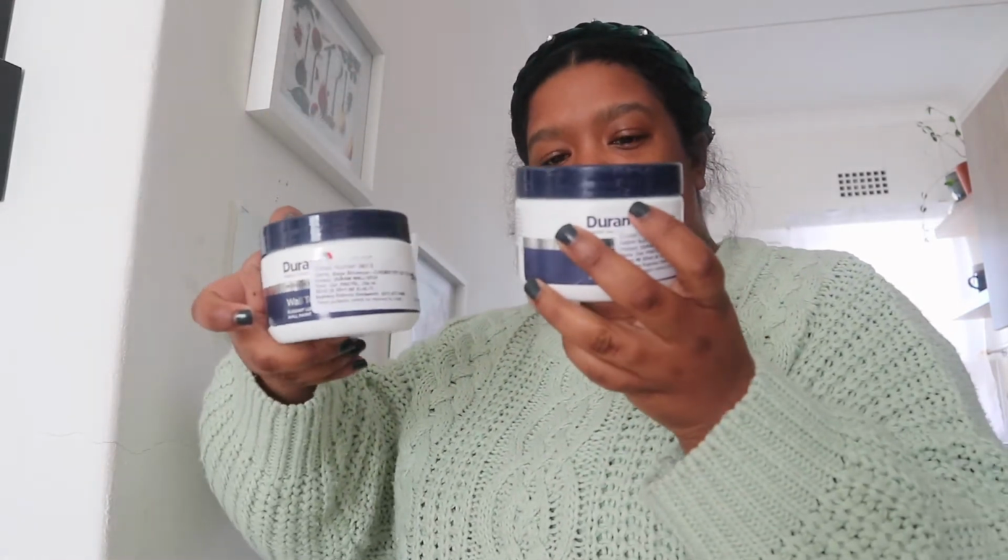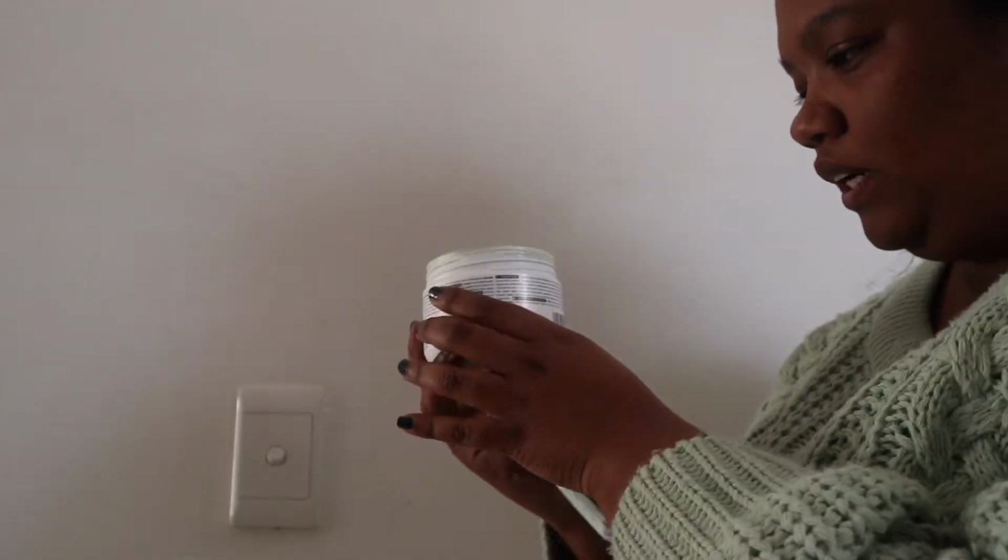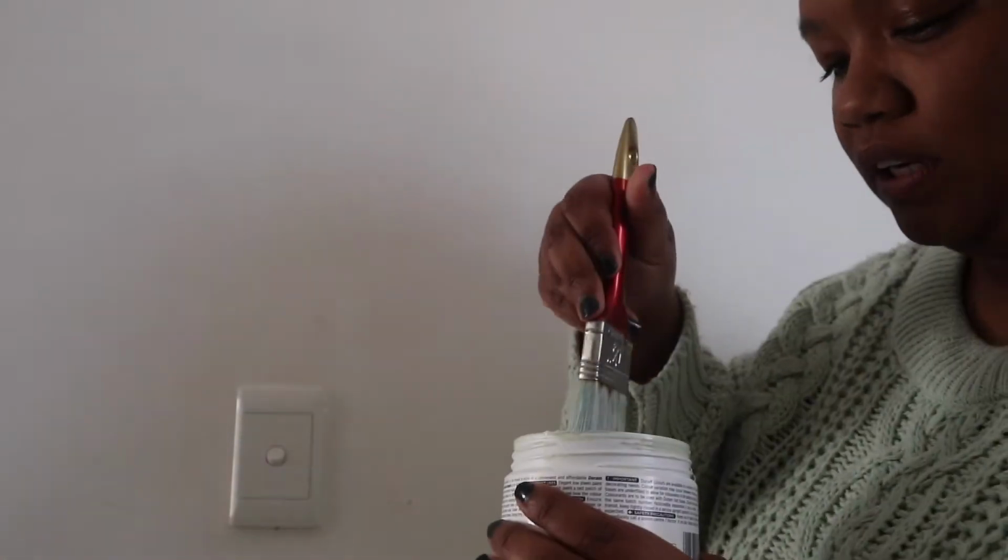So I went to Builders over the weekend and I got little swatches. It's like 60 rand. I thought, let me rather pay the 60 rand instead of paying like 200 rand for liters and then I don't like the color. So we decided to go with Sage Blossom and Soft Celery. This one is the Sage Blossom.